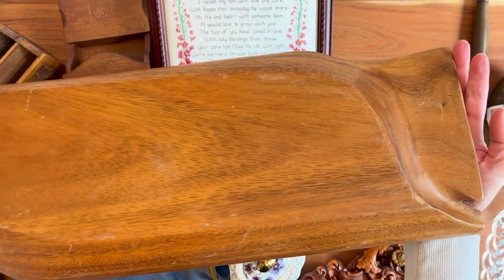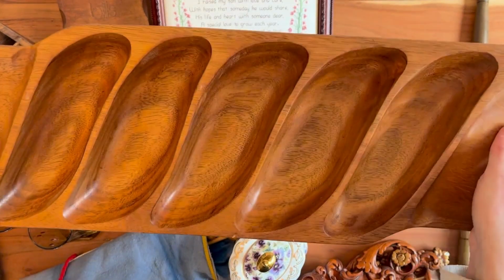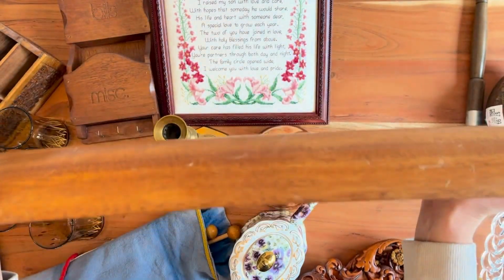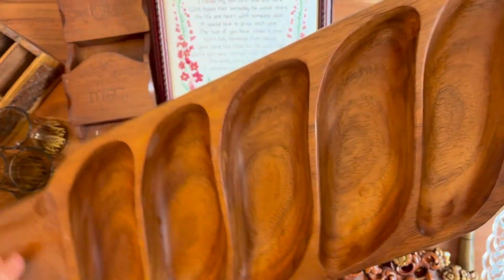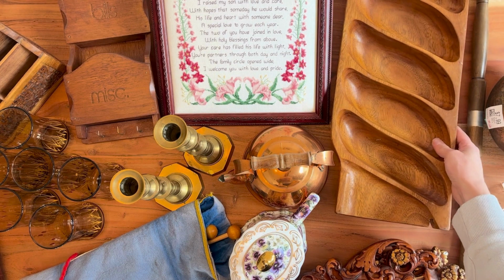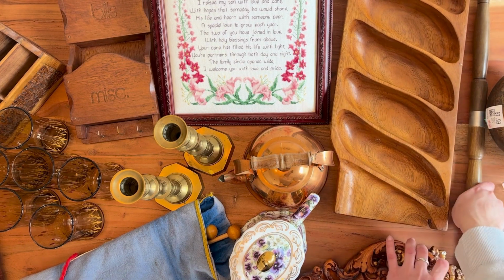And it was $9.99. So I'm going to be selling this tray. But yeah, such a solid, like look how thick it is. This was a good find. I just thought that was too good to leave behind. I think maybe this is the last item.